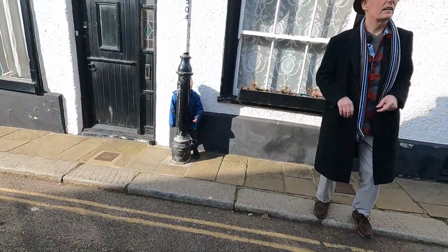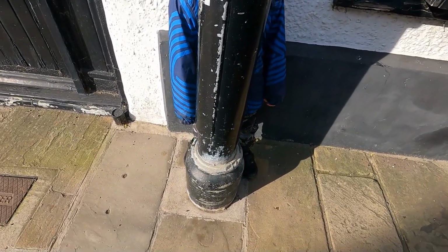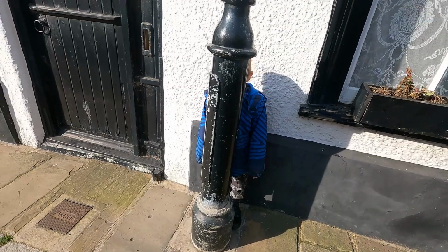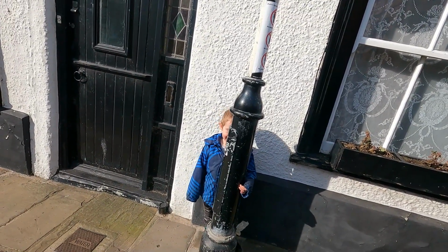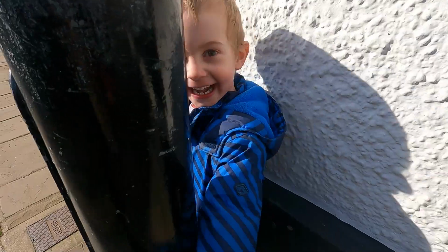Oh no, where's Max? We've lost Max. Oh well, there's an interesting lamppost here. He's got arms. Oh, it's a lamppost with arms. I think there's somebody hiding behind that lamppost. Possibly, possibly not. What do you think? Do you recognise our face? We can see you.